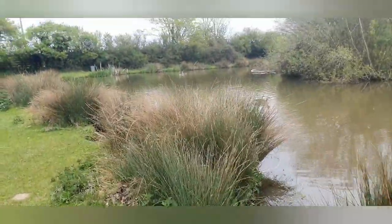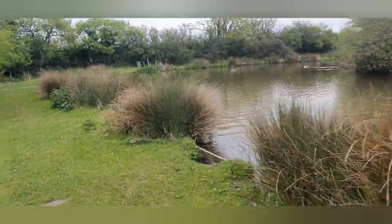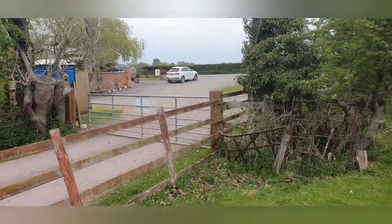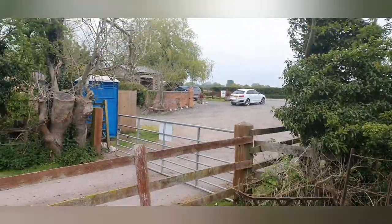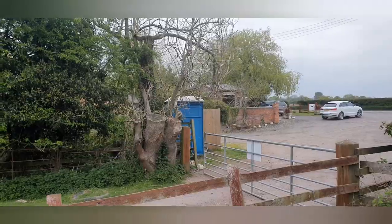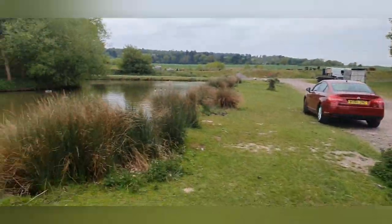Today I'm at Marchamley. This is the entrance here, there's a gate there. The owner, Jeff, he's just gone out, so he hasn't locked it, but you are supposed to lock it behind you. You've got the hut there. You can have breakfasts, meals, dinners. There's a little porta cabin for you to go to the toilet.